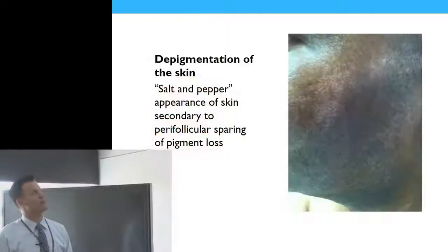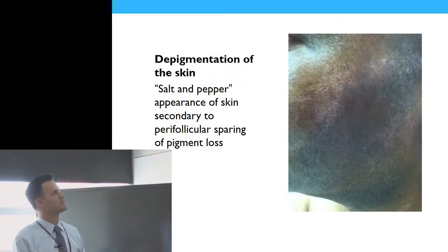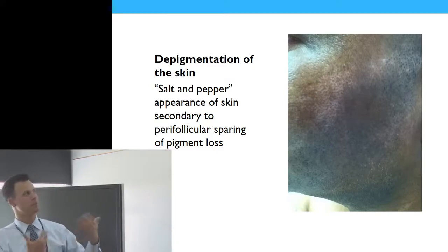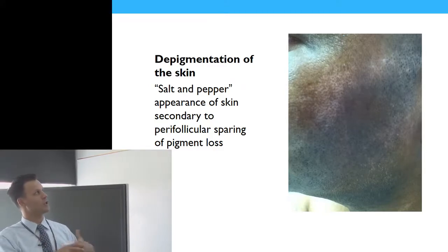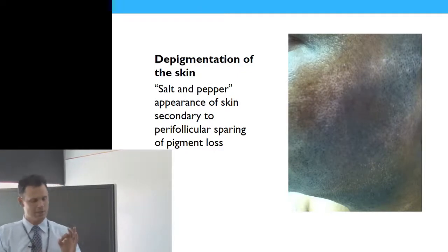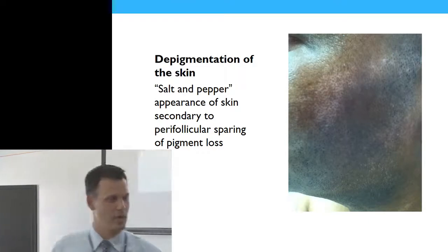This is a patient of mine who said he didn't mind being up on screen today. He has a classic finding that can happen, especially in darkly pigmented individuals. They can get a salt and pepper appearance of the skin, and that's because you keep the pigment around the hair follicle, but you lose some of the pigment outside of that.